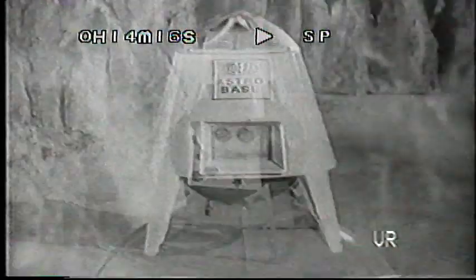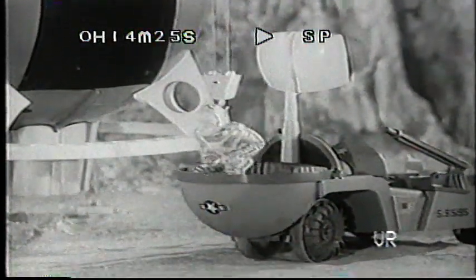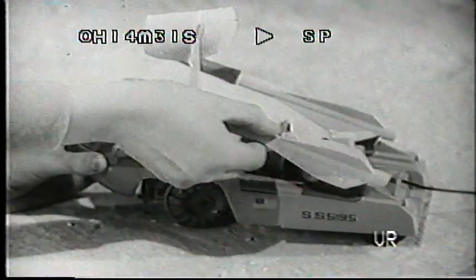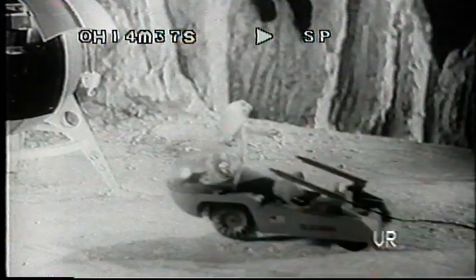It's landed. Ideal's new Astro Base has just landed. Look, the space lock is opening. And here comes the astronaut. He's being lowered from the Astro Base into the remote-controlled scout car. The 2 space probes are being mounted for launching. The car is scanning the area. And there go the space probes. They're calling them back to the Astro Base.